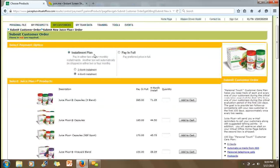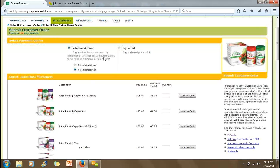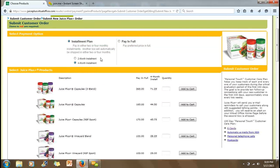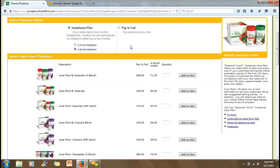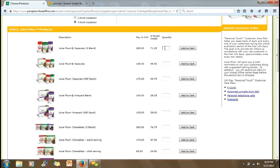There are two options for payment. There's an installment plan and a pay in full. Typically, with the installments, we only recommend a 4-month, not the 2 months. 2 months becomes a little complicated for people, so I just say you can pay monthly or you can pay in full. And then you want to pick the product that the customer wants or that you want to order for yourself.